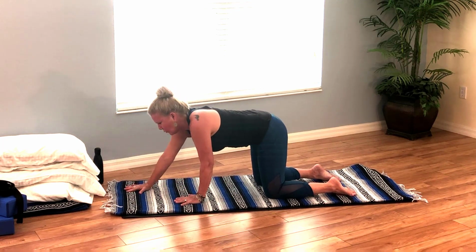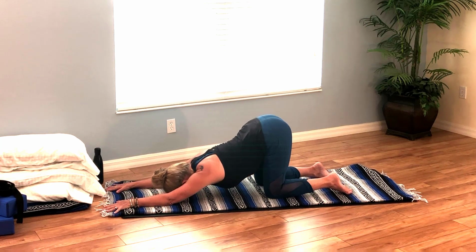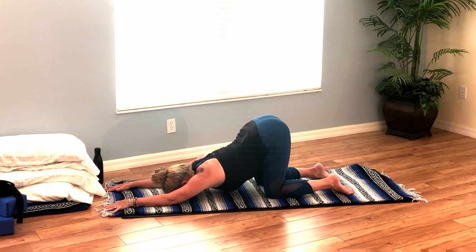Walk your hands forward and soften your forearms down into puppy pose. Soften your forehead to your yoga mat, to your blanket. Sending your tail high, let your chest drop low. Taking a few breaths here, just surrendering, stretching, breathing.